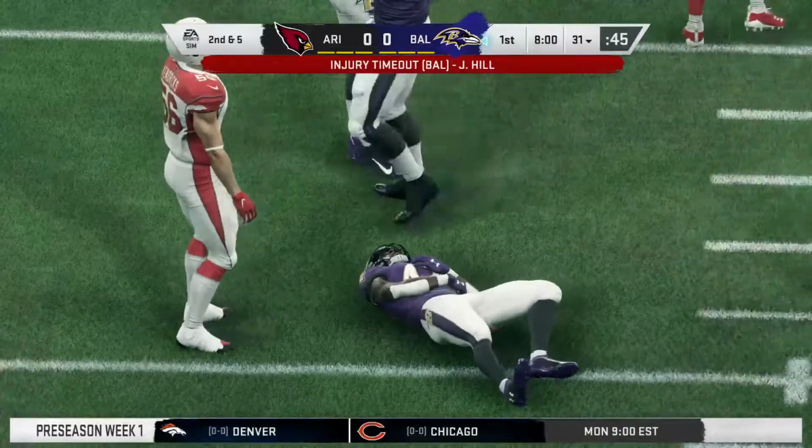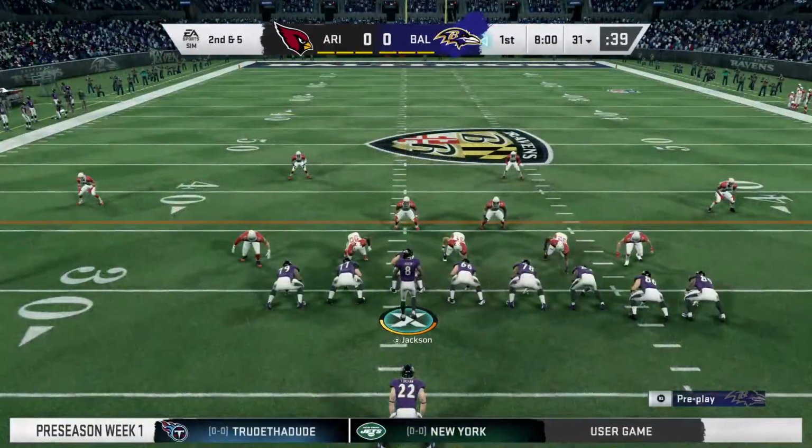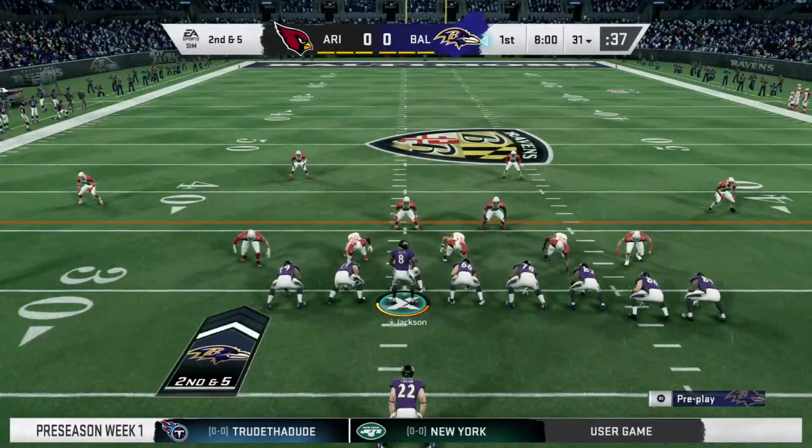Now it appears we've got an injured Raven down there on the field. Definitely the last thing you want to see here in a preseason game. We'll be right back.